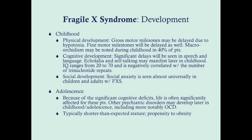Developmentally, during childhood, their physical development, their gross motor milestones may be delayed because of hypotonia. And if you already have a diagnosis on these children, you can send them to physical therapy to help with that. Fine motor milestones can be delayed as well, and macroorchidism can be noted during childhood in about 40% of patients.